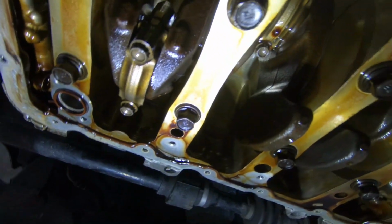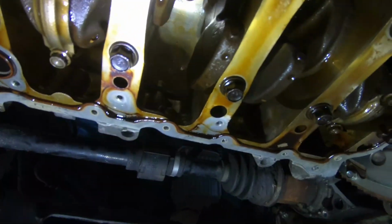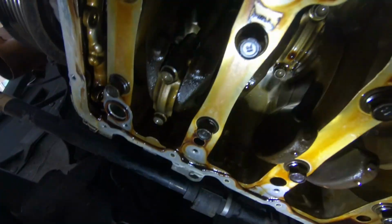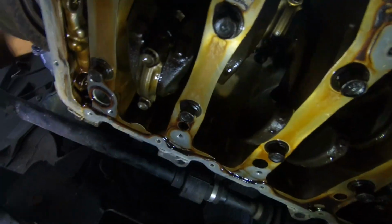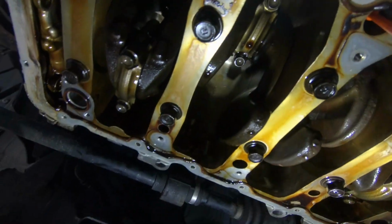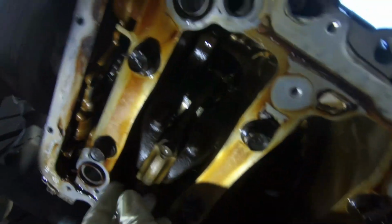So I just want to remove it, inspect the bearing, and hope for the best. Trying to get you guys some decent lighting here, but it's not the best.